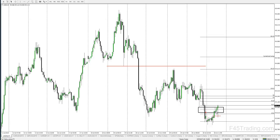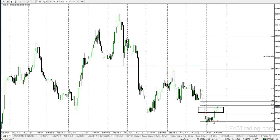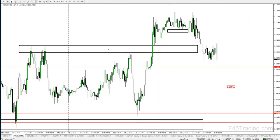U.S. dollar starting to push up here again as well. Rammed back down. They did leave a couple equal lows back down here on the dollar, so I think ultimately we could see a run down there, but they may want to seek higher prices for the interim. So we'll have to see how that pans out.